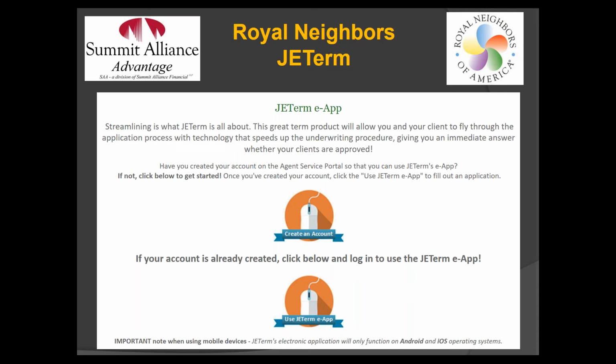And if you've already created your account, then of course you'll click on use the JETerm e-app. Now, what's great about it, again, it's JETerm proof. You go through it, it has the blanks, it tells you exactly what needs to be filled out. That's what streamlines the process, because you're not going to make a mistake. It's self-explanatory, it has the blanks available, and it's pretty basic. It's client name, information, the amount of coverage they're applying for, and then it's going to ask them the medical questions that you simply answer. So again, very easy to complete the application with the Royal Neighbors JETerm product.